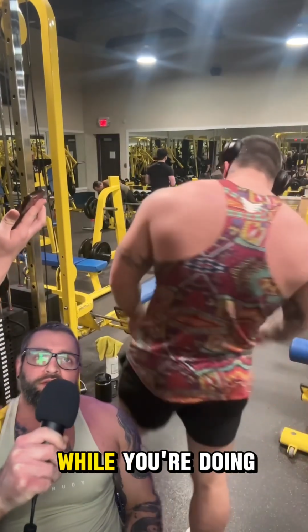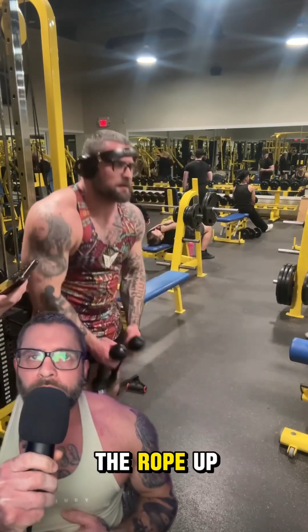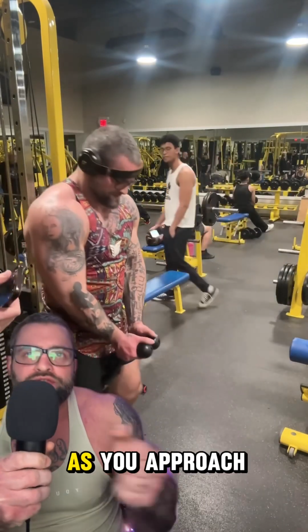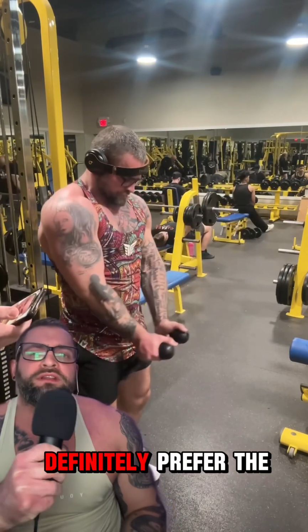Flexing your abs while you're doing these will help keep your core solid, and exhale as you're pulling the rope up. And keep your hands together as you approach the peak of the contraction. You can do these with dumbbells too, but I definitely prefer the cables.